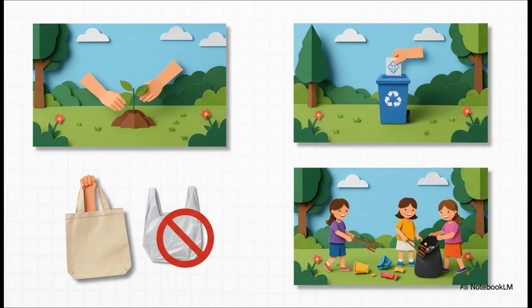So, what can we do? What can you do? It's actually really simple. Try to waste less paper, because you know it comes from trees. Say a firm no to plastic bags. Maybe plant a small tree on your birthday. You could even get your friends together and organize a little cleanup of your neighborhood park. Every single small action adds up and makes a big difference.